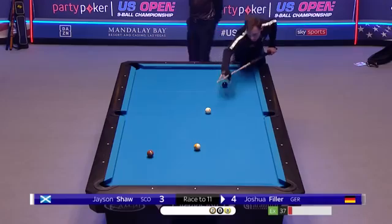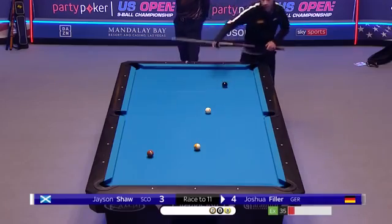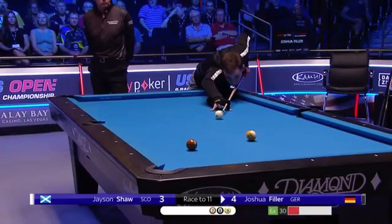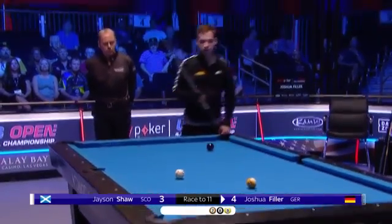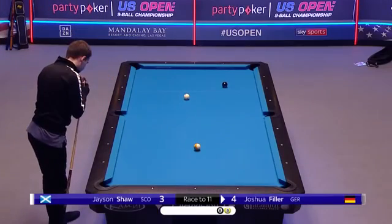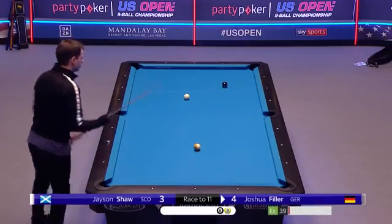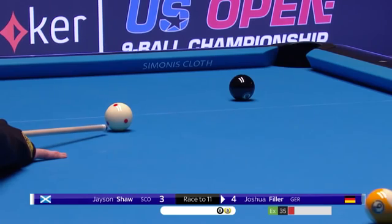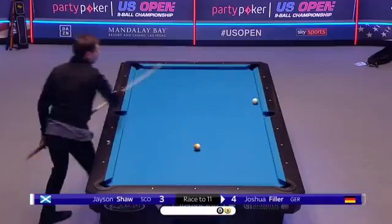If there's one thing you could be a little critical of Joshua, he does tend to lose his cue ball a bit, so he leaves shots like this often, where certainly the top Taiwanese always seem to get the right angle, don't they, Jim? Yeah, I said in commentary the other day that this game is all about having the right angle. You don't have to force anything.